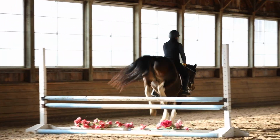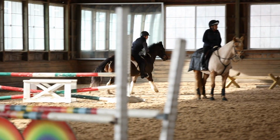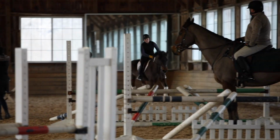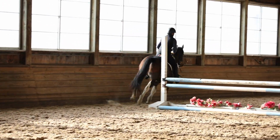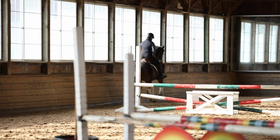Bending line-wise, I struggled a little bit in the clinic, and I think mostly it was my fault. I was a little nervous throughout the whole thing, and I wasn't really seeing a good distance to mostly one of the bending lines we were practicing.